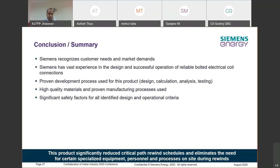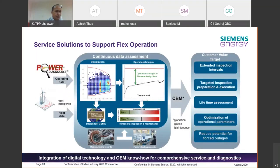And we have proven this technology with design, calculation, analysis, and testing. We are using high quality materials and a proven manufacturing process, and we have the last 50 years of experience with this kind of bolted connection. And we have kept a significant safety factor so that nothing can go wrong at any point of time. So from here onwards, I will hand over to my colleague, Alejandro, to present.